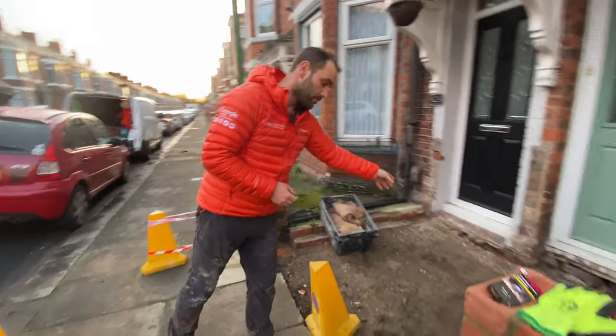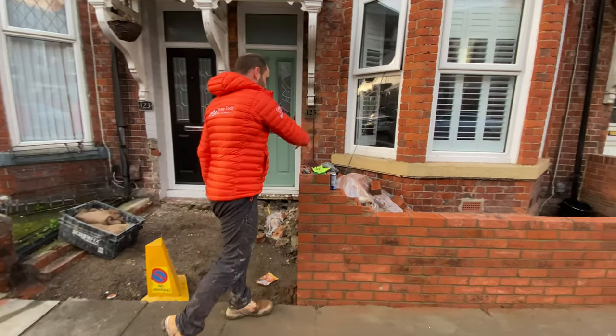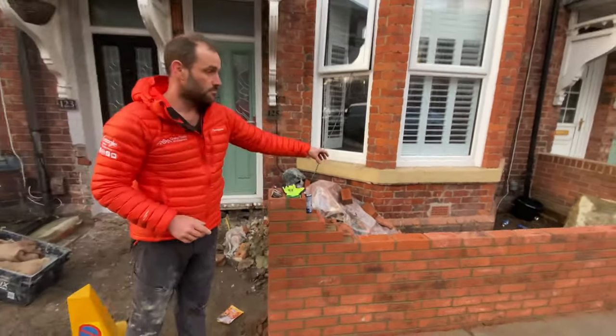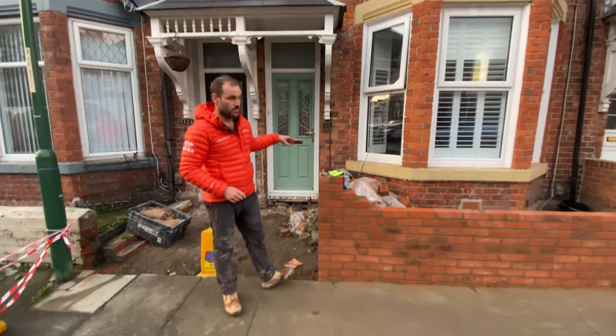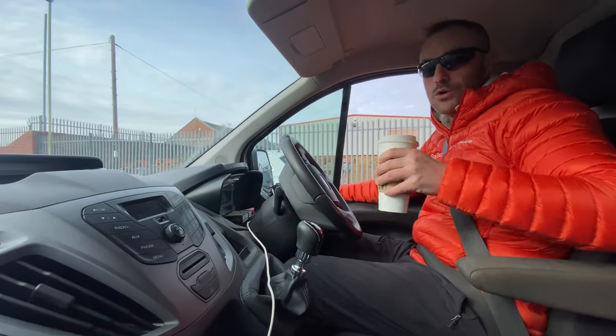If we've got time, we'll dig this out, we'll concrete that. We'll also speak with Barry, we'll get Barry Nunn back, take our rubbish away here, drop some type 1 MOT stone here. We're going to get this tidy, we're going to get away, so we'll catch you all tomorrow. Bye for now.